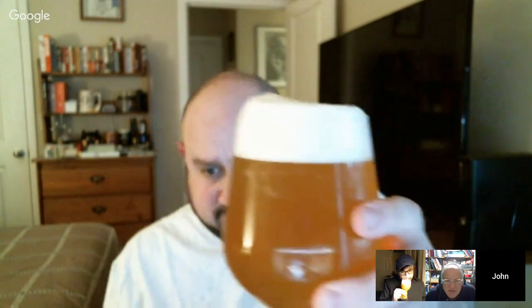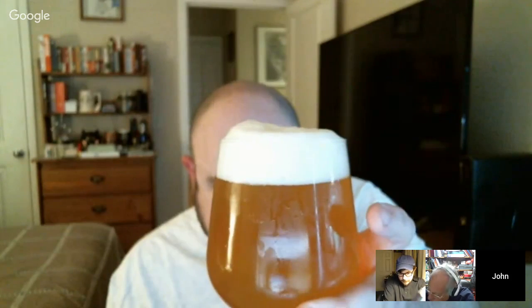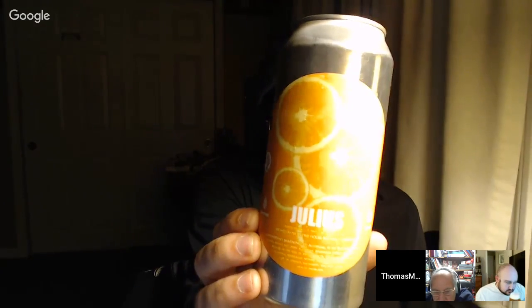So this one, you can see the head. Nice head on there. That's what she said. It's a nice hazy orange color. Although, Eric, yours looks more like orange juice. Mine is a little bit more, you can see through it a little bit more. It's still hazy, but. Say orange juice? Look at the oranges on his can.